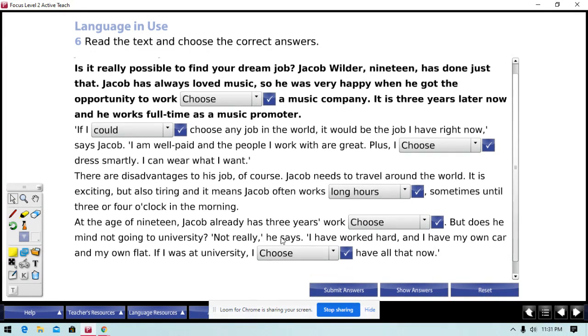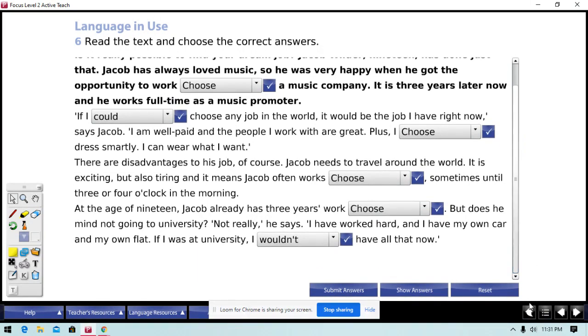At the age of 19, Jacob already has 3 years of work. What? Work, travel, education, experience? Yes, it was an easy one. But does he mind not going to university? Not really, he says. I have worked hard, and I have my own car and my own flat. If I was at university, I wouldn't, won't, don't, have all that now. So if I was, you see past simple tense, and here we need to use what? Yes, wouldn't. That's correct. I hope this was helpful and you managed to do it correctly.